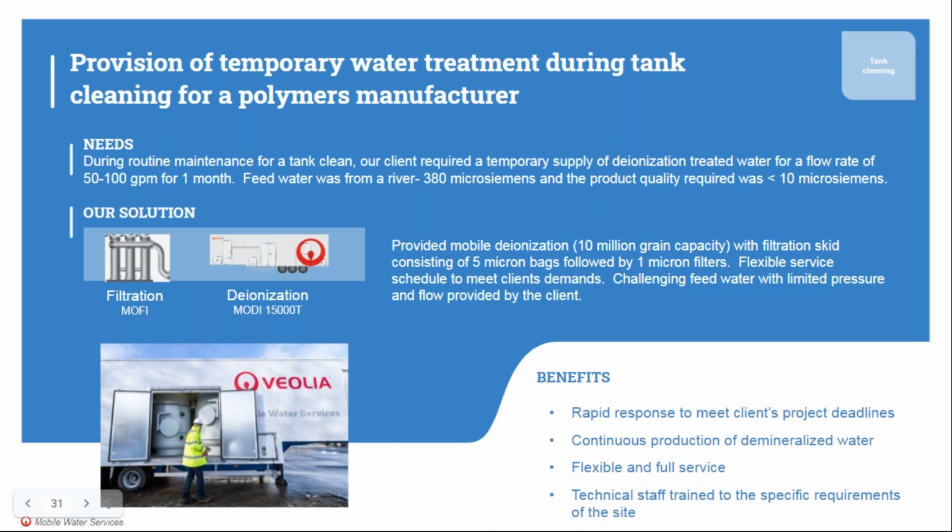So this was taking water direct from a river. So again, that's quite good. It wasn't a heavy process train, treated about 380 micromoles, making less than 10. So again, it was a very simple type system to meet this customer's treated water needs.